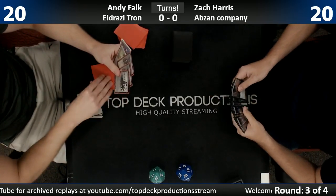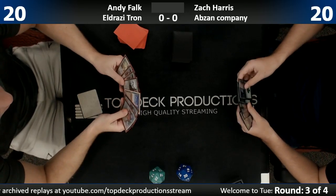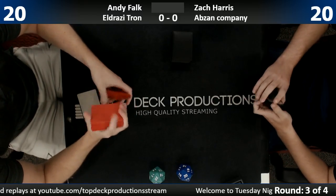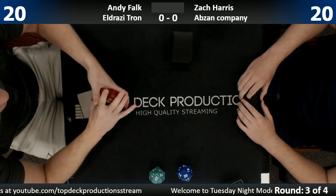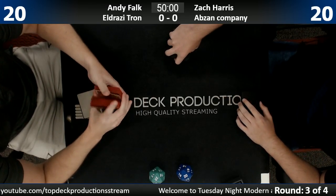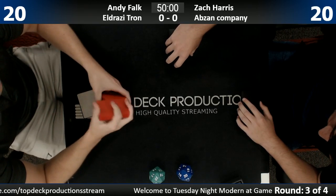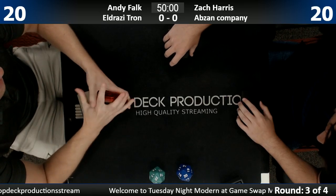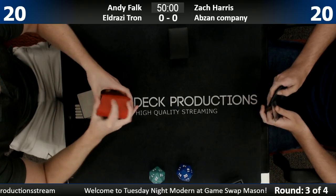Oh boy. Not a keeper for Andy in all likelihood. I only saw one white bordered card there, meaning one Tron land. I think the white bordered card was not a Tron land. Didn't look like it. It might have been a Tron land. Who am I to tell Andy Falk what his card was? I'm nobody. That's who.